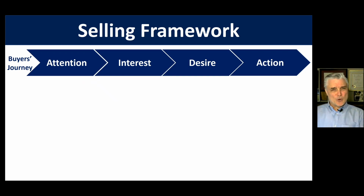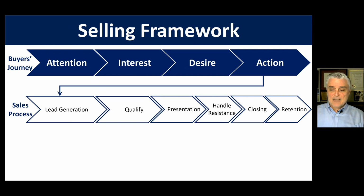And now in this framework that we work with our customers on, that last action always brings that buyer into contact with the salesperson. So we're not doing this for e-commerce companies. We're not doing this for the Amazon sellers, the eBay sellers, Etsy sellers, or Shopify sellers. This is for companies who have salespeople that actually work with their buyers.